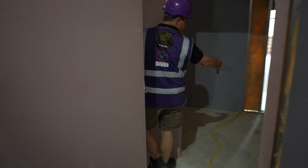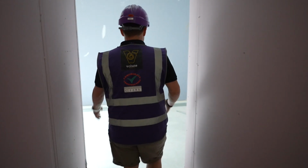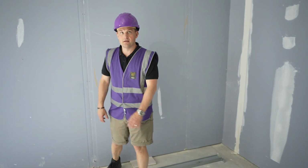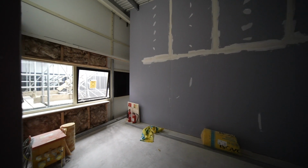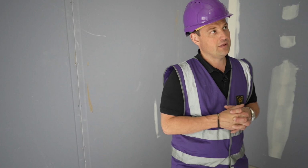So come in here, nice big ensuite for this particular bedroom. This is a huge bedroom. So nice ensuite there, and then a huge bedroom in the middle. Really huge rooms. So, you know, we've got a lot of space in this building, and the centre of the buildings are quite tricky to operate with less window space.